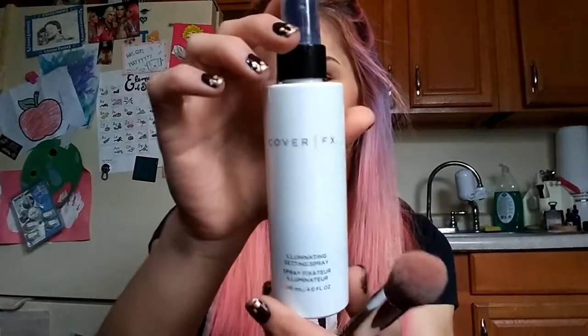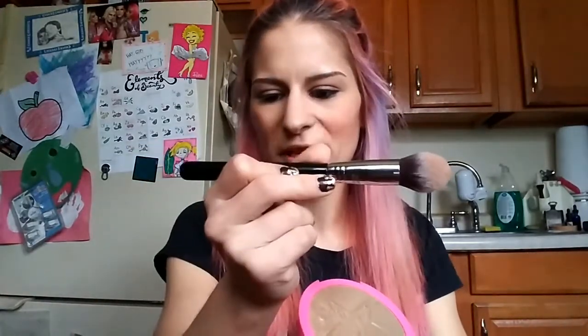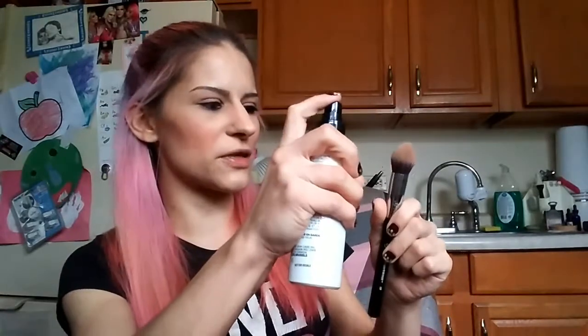Now, I received this in my Boxy Charm this month, the Cover FX Illuminating Setting Spray, so we will be using that. I'm going to spray just a little bit on my cheek, and throwing some of this on with a really stiff, thick, almost stippling brush. It's a concealer blend kabuki from Sigma, but it's really stiff and very dense. That's the word that I'm looking for. So it'll really help bring that highlight up, and I'm going to throw some of that illuminating setting spray on.